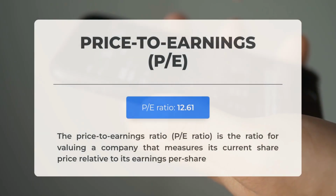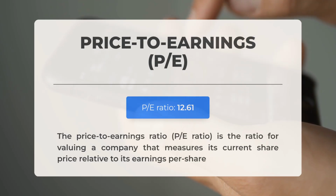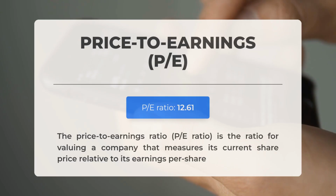Before we dive into the possible good trading levels for UnitedHealth Group, let's quickly cover some essential fundamental data. First, the price-to-earnings ratio, or PE ratio. This crucial ratio measures a company's current share price relative to its per-share earnings. A relatively low PE ratio could signal a low expectation for the future of the company, or that the stock is undervalued, indicating a potential buying opportunity.